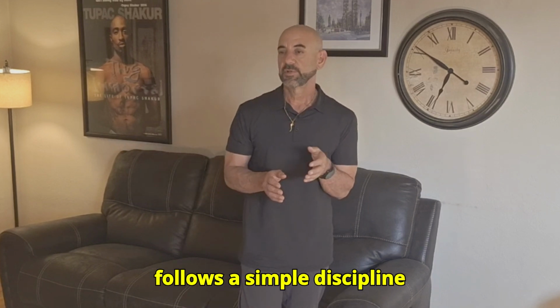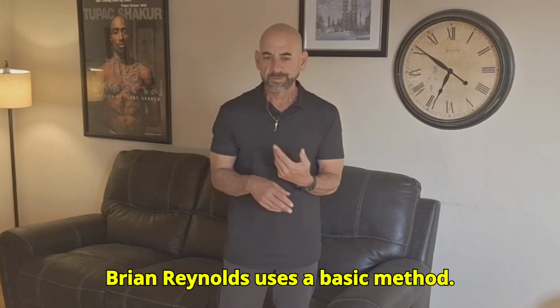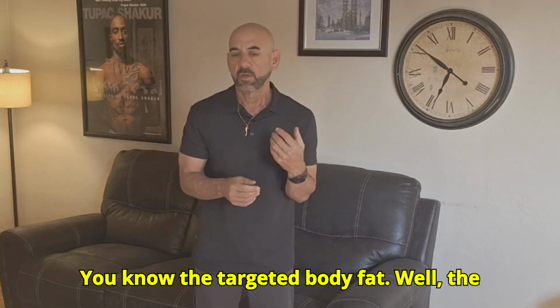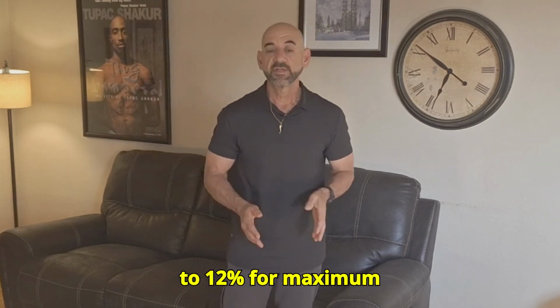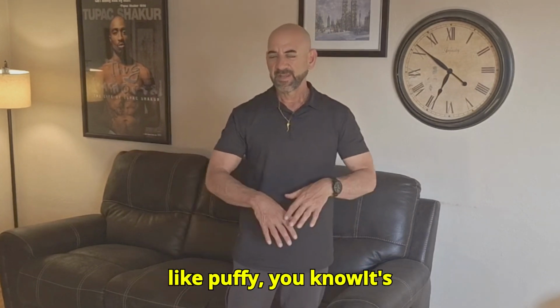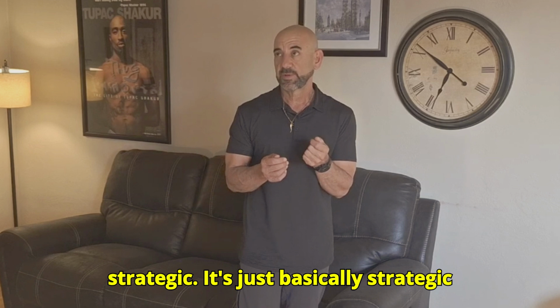Every single one of these guys follows a simple, disciplined nutrition routine. So, portion control. Reynolds uses a basic method: small, consistent meals without overthinking. The targeted body fat goal would be around 10 to 12% for maximum muscle definition without looking puffy. It's not a starvation diet, it's just strategic eating.